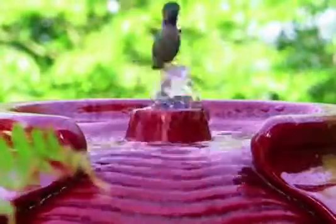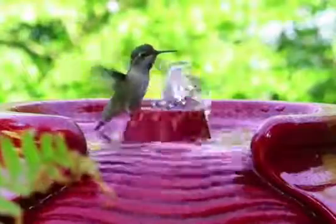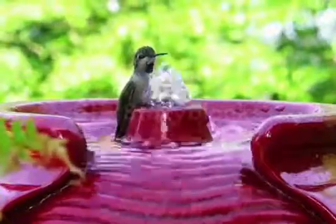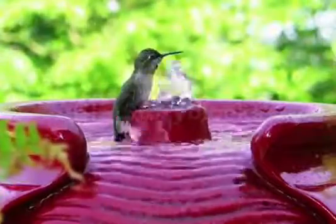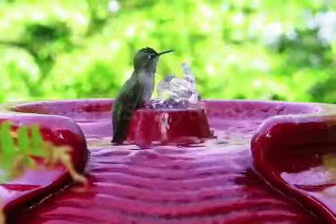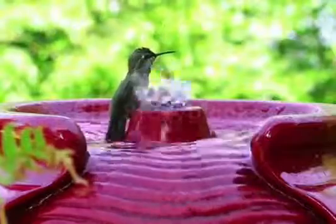How far can a hummingbird fly in a day? Hummingbirds are native to North and South America. Their yearly migration from the eastern coast of the United States to Central America requires them to fly up to 1,300 miles. It completes this long journey without a break.